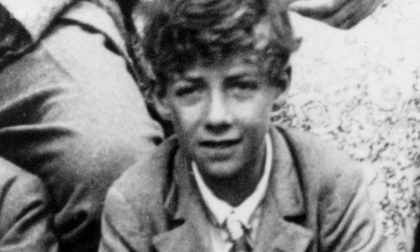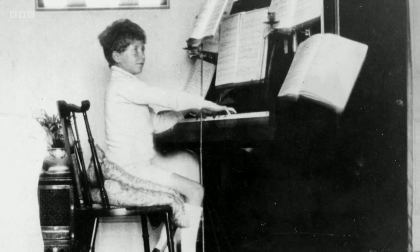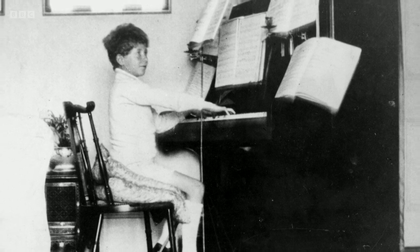Born in Lowestoft in 1913 to a dentist and a keen amateur singer, Britten was a prolific composer from a very young age.